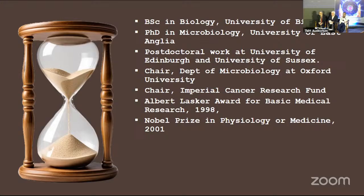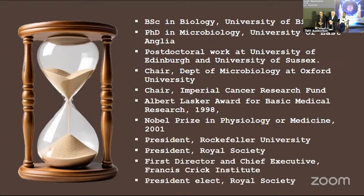In the years since, he has led some of the world's foremost scientific institutions, including the Rockefeller University in the US, the Royal Society in the UK, and now the Francis Crick Institute, which stands at the forefront of interdisciplinary biomedical research. He is also president-elect for a rare second stint as the president of the Royal Society from later this year.